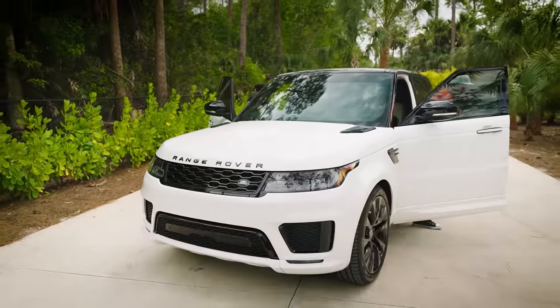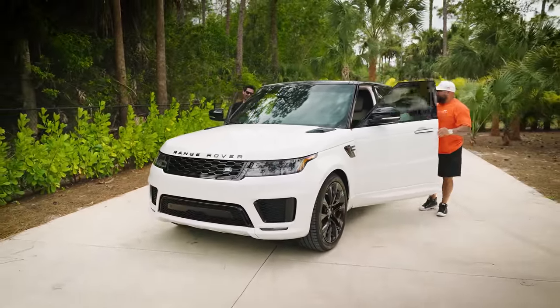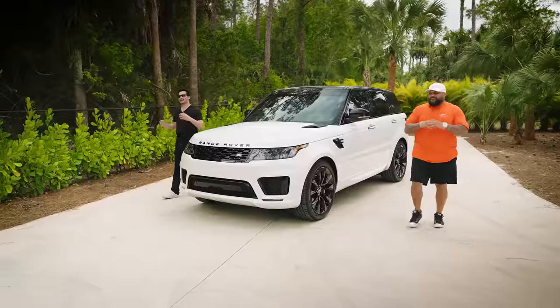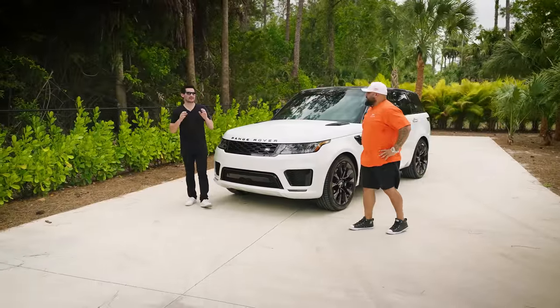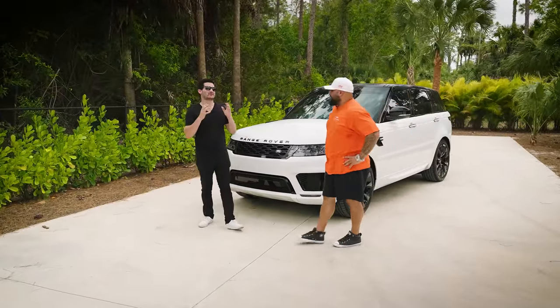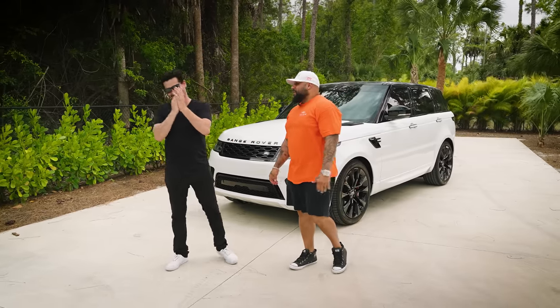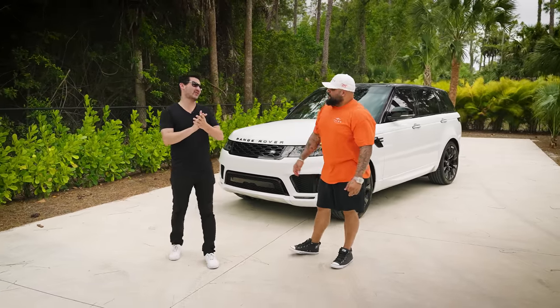Are you happy? Am I happy? Don't slam my door. Honestly, the only thing that can make me happier is if I didn't have to give this back. Please don't make me give this back. Well, listen, we have to give it back. Oh my God, I love this car so much.